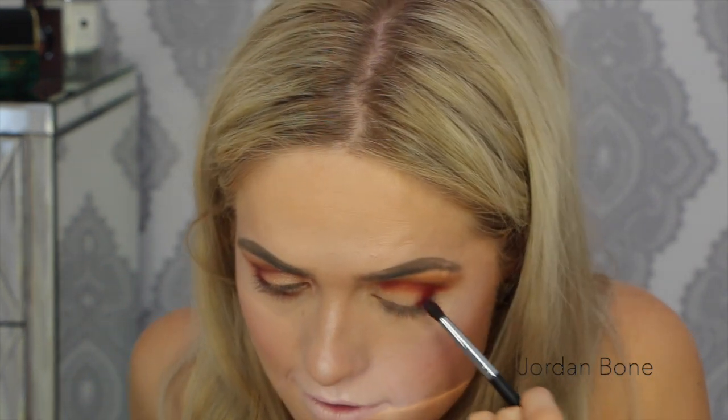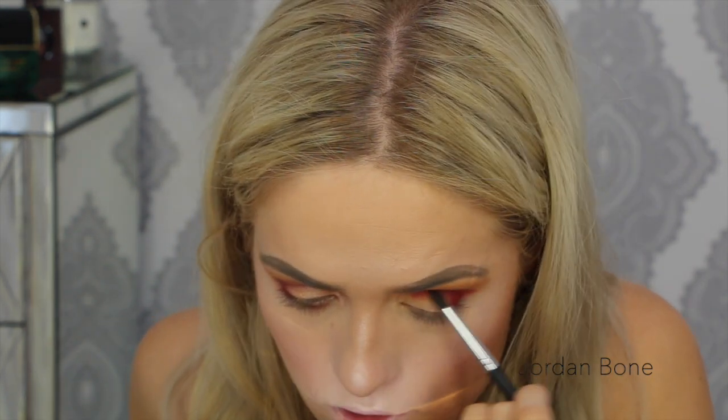You can deepen this up by gradually adding the product, because it's quite an intense shade. You don't want to just go really messily in there. So just keep tickling the eye with the shadow.